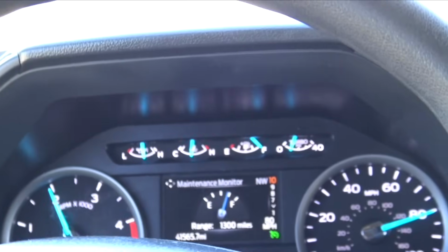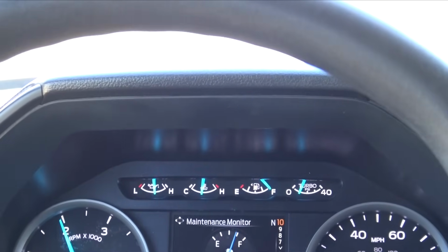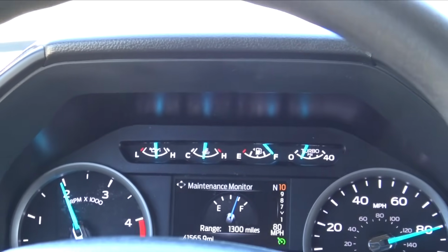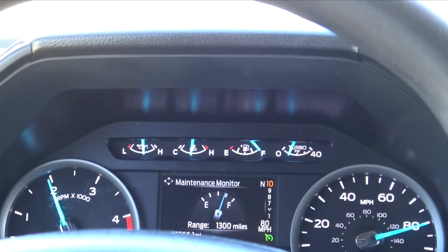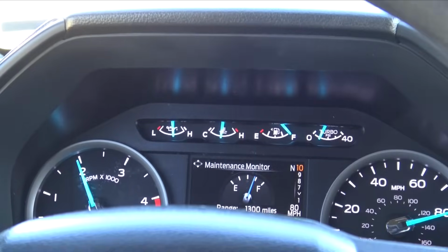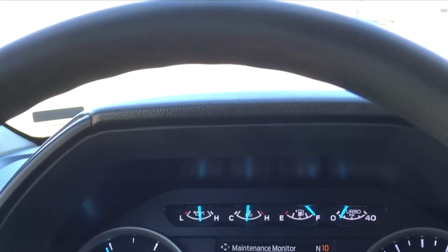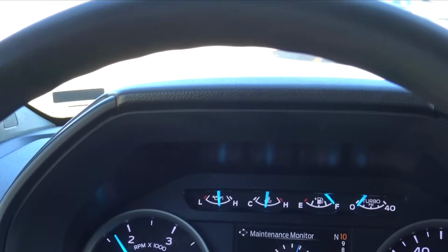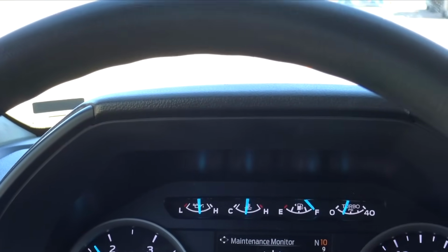Another thing I wanted to talk about on this truck is when I first started the trip, the DEF gauge was completely full and it said the range was 5,000 miles. I've gone a little bit over 1,000 miles, and now it says it only has 1,300 miles. So I'm guessing that you only get like 2,000 miles towing, maybe less. Well, I wasn't even towing, there wasn't even any cars or anything in the trailer.